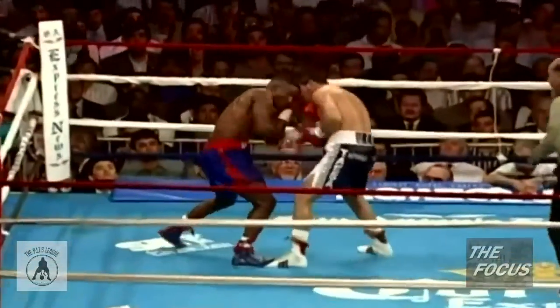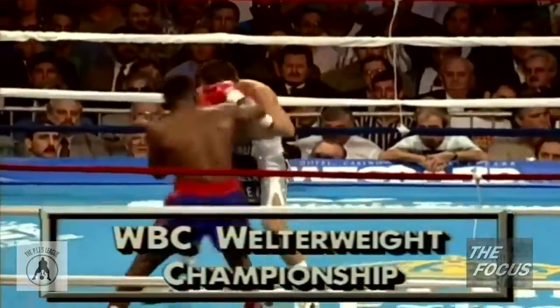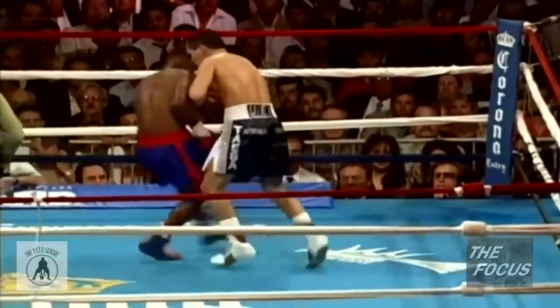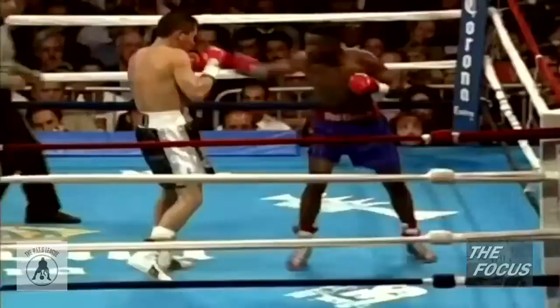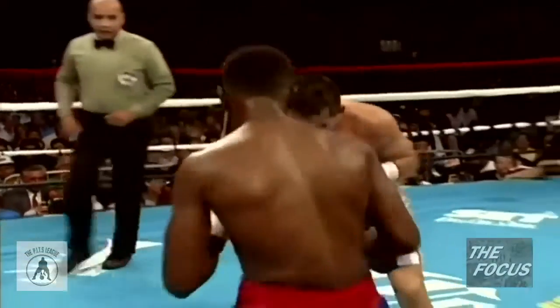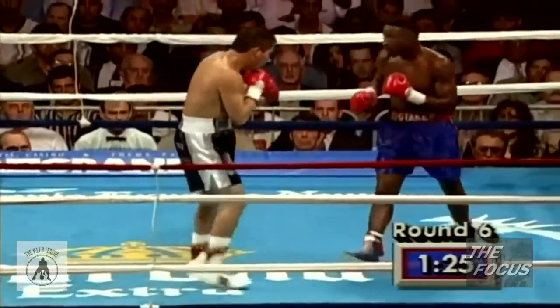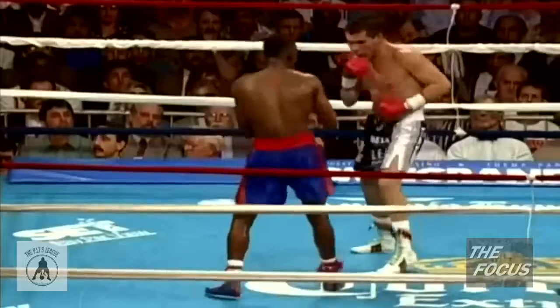Round 6 scheduled for 12, the WBC Welterweight Championship fight. Well, he squatted down, he slipped on that, and he touched the canvas. Oh, good shot. Low, but good shot away from harm's way. And then landing with the left hand. Whitaker's shots are going to mount up.